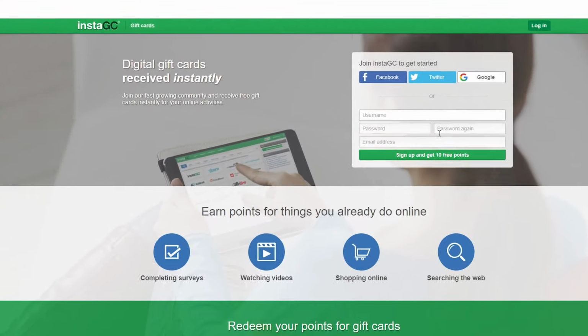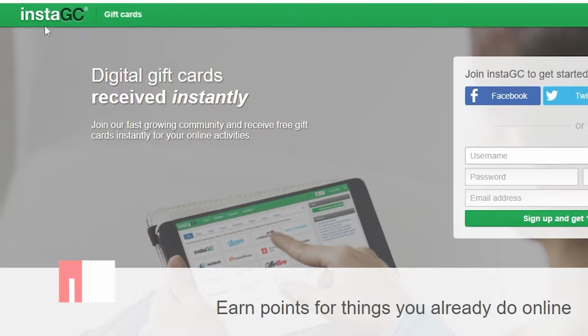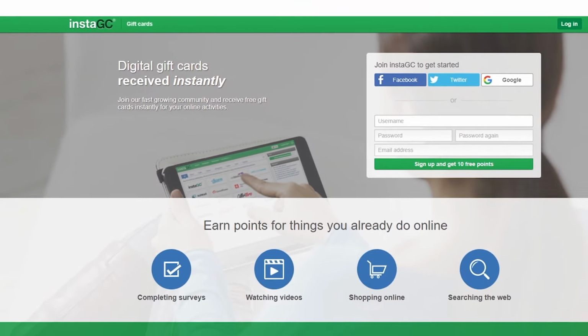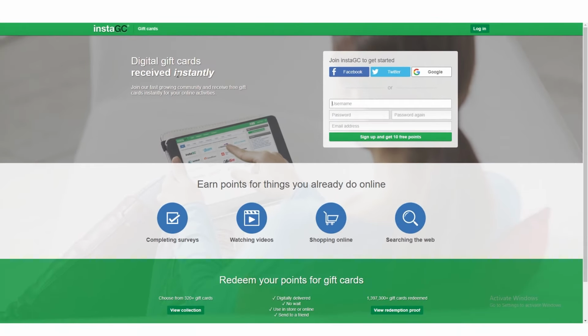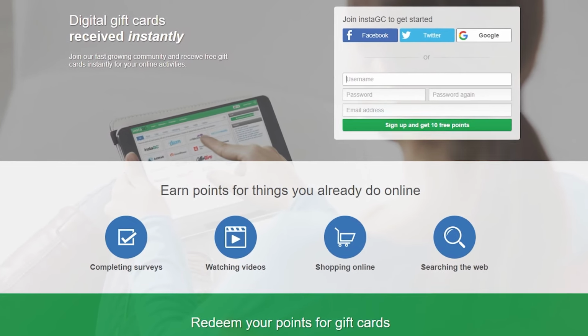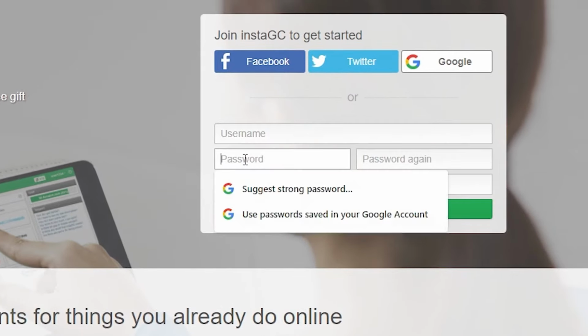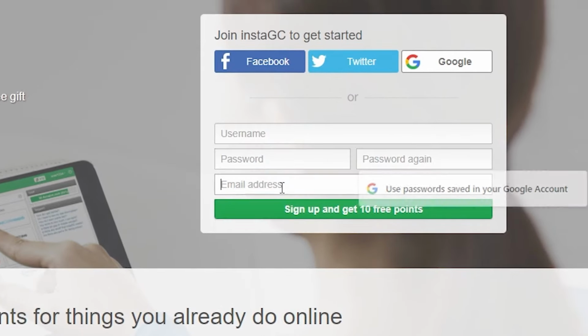The first app I'm introducing to you today is called InstaGC. It involves the Instagram app and it works both for Android and iOS devices. You just have to go to instagc.com and create an account, and just like normal sites, you'll need to input your name, email, and password.